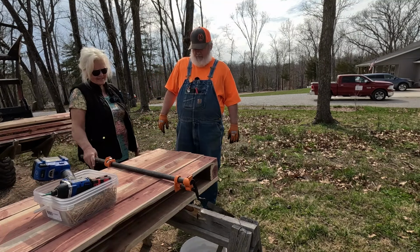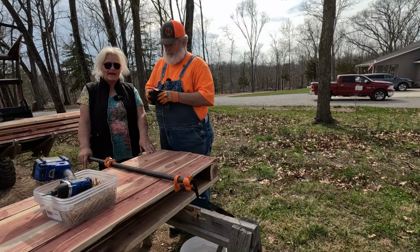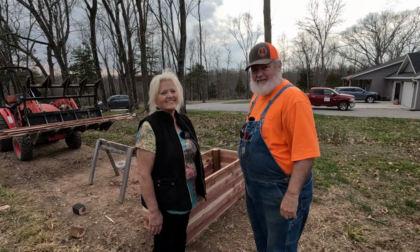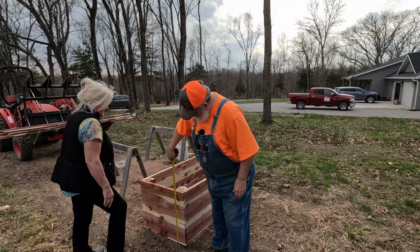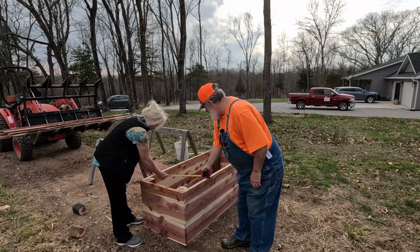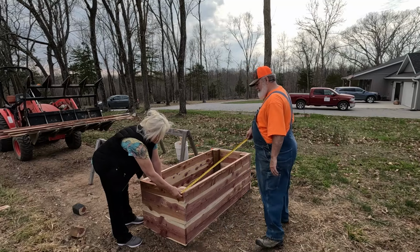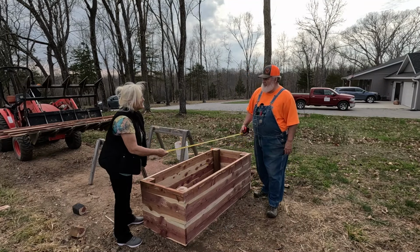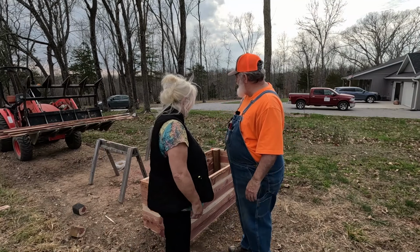So we're going to do this a bunch of times. But when we finish this one, we'll come back and show you the finished project. I think we done it. We did it. Let me show you what we settled on. It is 23 inches high, 27 inches wide, and 62 inches long. Good. We did good. So, that's perfect. That's going to be great.